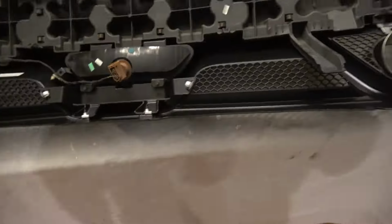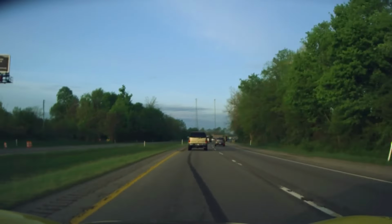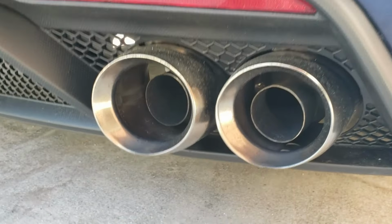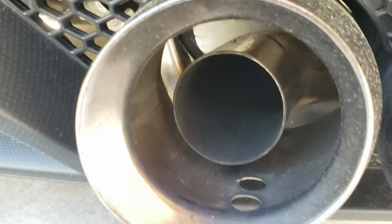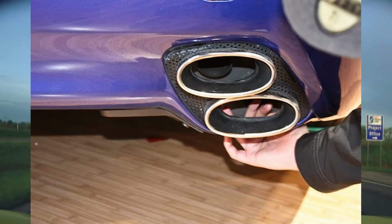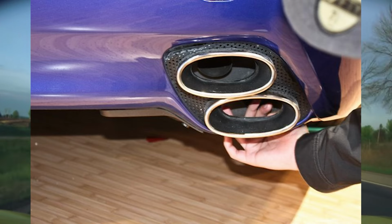It was really time consuming. I do not recommend you do the same thing to yours. It does sound nice though, but anyways, back to the entry. As you can see, there's this gap that exists here, and that gap allows it where even without the drainage holes, right? This gap makes it where most of the exhaust soot doesn't even make it to the tip. Therefore, your tip is basically shiny and clean all the time.